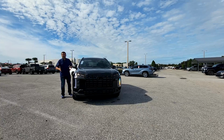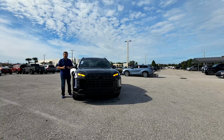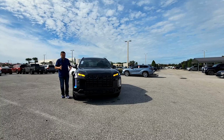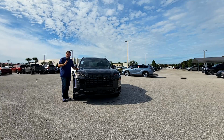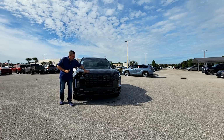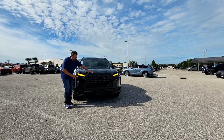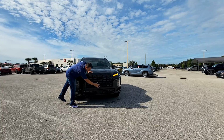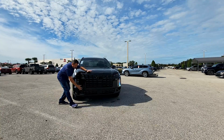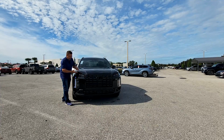Now, it's been around since 2020 with a slight refresh for the 2023 model year, so there are no changes between '23 and '24 as far as the exterior of it, with the exception of this trim. This trim is called the Night Edition, and we have this nice black chrome grille. You have the Hyundai logo. Everything right here is blacked out, and you see the turn signals blinking right here. I love the shape of them.